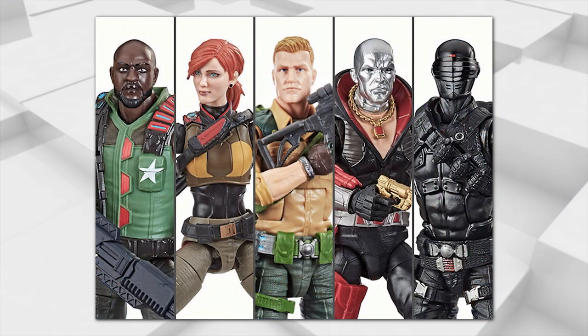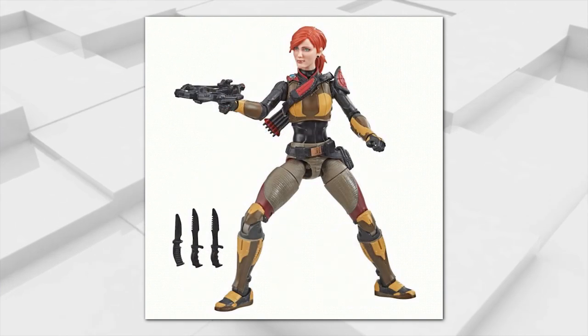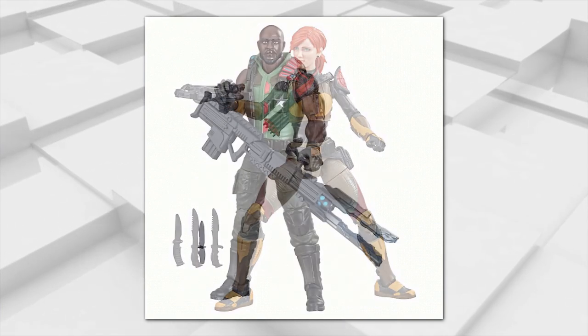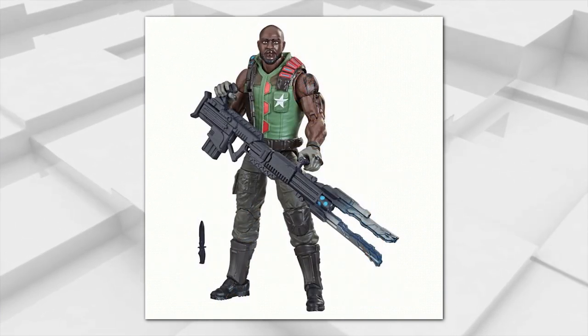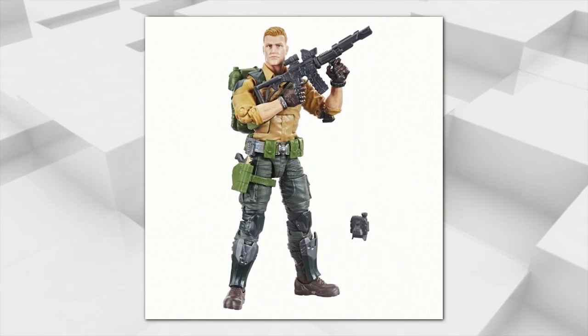My big problem, of course, and we talk about this, and I'm going to reference G.I. Joe with the Classified Series that is pretty new to us collectors. How can you have G.I. Joe without the vehicles? And unless you're going to do some kind of HasLab crowdfunding for a Sky Striker, I don't see how you're going to have vehicles in G.I. Joe. And that's a problem.